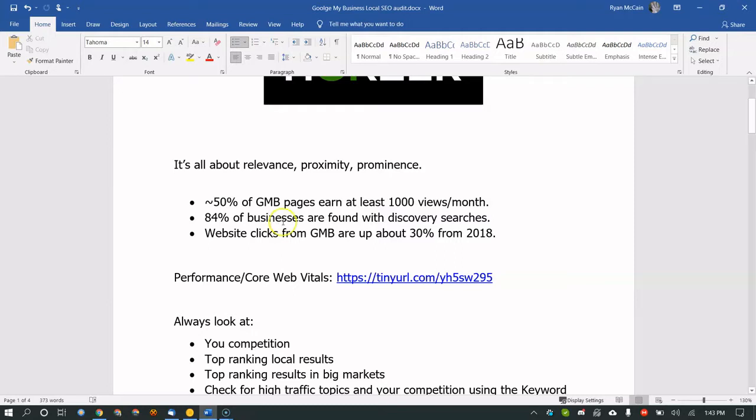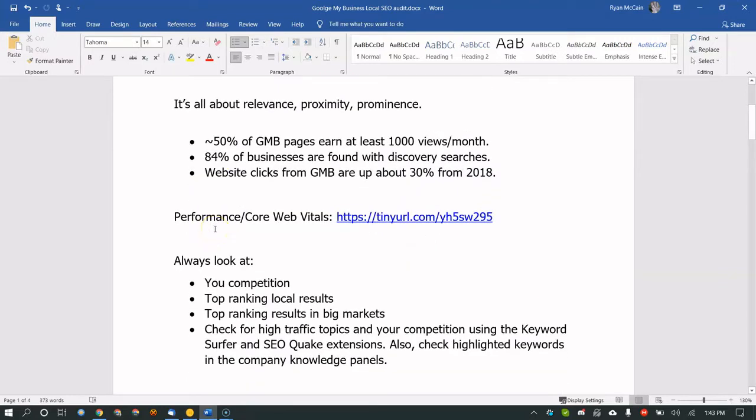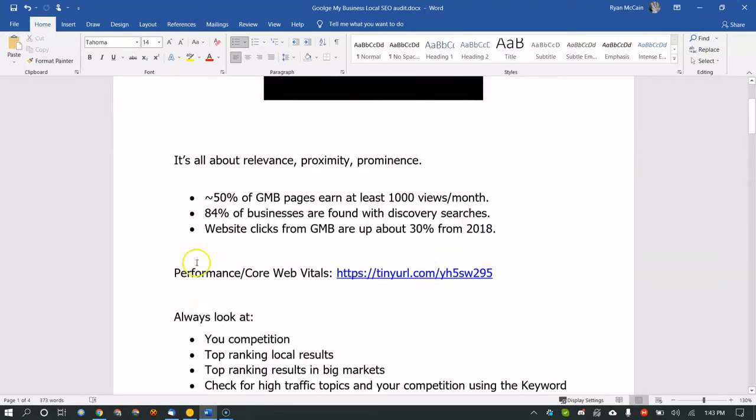And then website clicks from Google My Business are up about 30% from 2018. And this again is last year's statistic. So if I had to estimate, I would say it's probably like 40% now, right? It's just becoming more and more popular. You really can't exist on the web as a business without being in Google My Business.